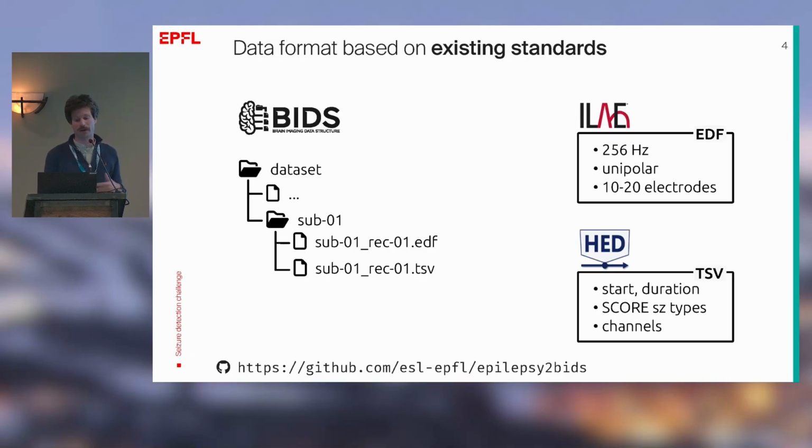And the first thing is to define formats. And these are based on existing standards. In our community, we have a lot of standards which already exist. We have the EDF file format, the European Data Format, which is used by many of us, which is an open format and which we can openly and easily exchange files with. The EDF format doesn't exactly determine what you have in your recording. How many channels do you have in it? What is the sampling frequency? What is the name of the channels? And this variability could be difficult to handle for algorithms. We also have recommendations from the International League Against Epilepsy on the minimum requirement standards for high-quality EEG recordings.